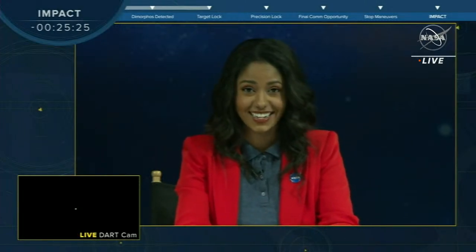But in order to hit the mark, the test must first locate its target. That's why Johns Hopkins APL engineer Michelle Chen helped develop new autonomous navigation techniques that will ensure a bullseye. Let's take a look.